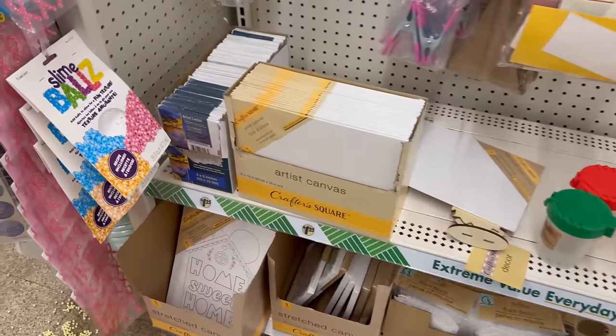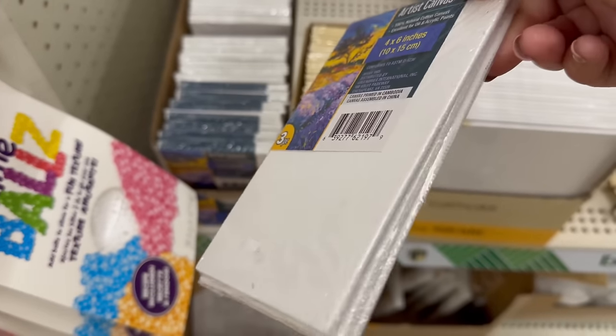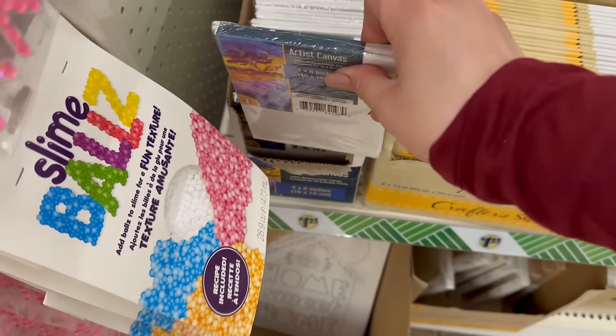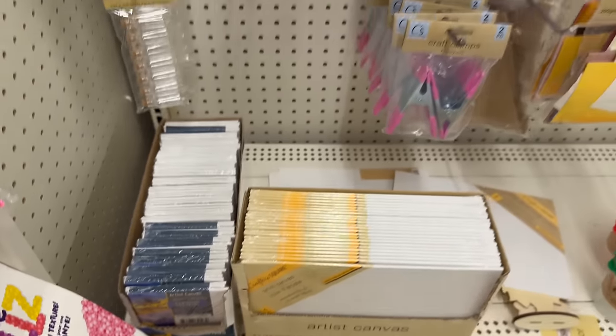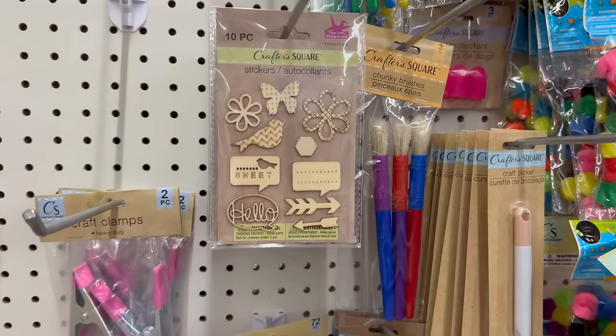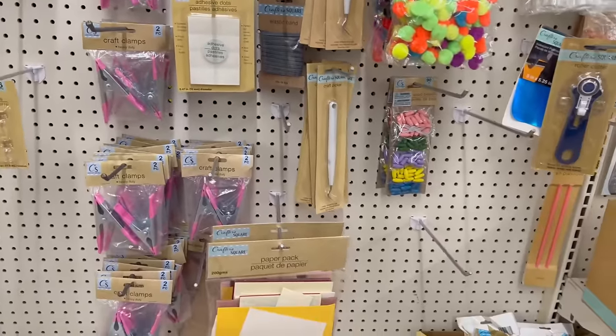Oh, what kind of canvases are these? These I've never seen before. This is nice. You get a 3-pack of 4x6s. That's nice for $1.25. All right. Oh, this is also new right here. 10-piece crafter square stickers. All right.